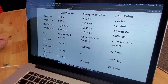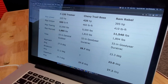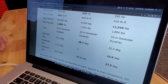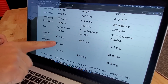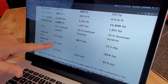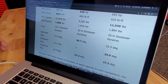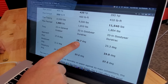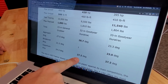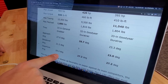Depending on which Rebel you choose, which engine option, etc., the Rebel can be configured slightly higher for towing, but anything near 11,000, I think it's really great capability. But approach angle, breakover, departure angles, this is interesting. Obviously, they improved them over the regular F-150, but it's not quite as great as some of the other trucks, as you can see. The Trail Boss has a slightly better approach angle, and for departure angles, both the Rebel and the Trail Boss are quite a bit higher than the new F-150 Tremor is reporting.